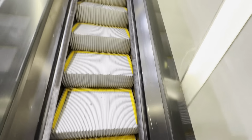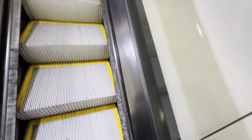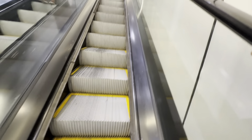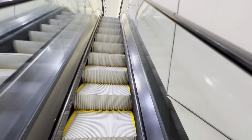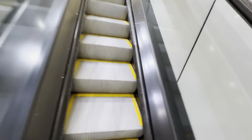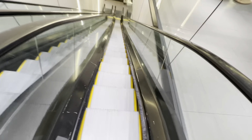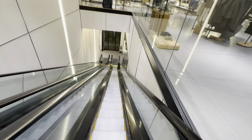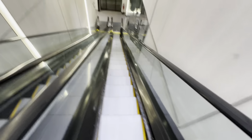Anyway, here are the escalators at Zara at Disney Springs at Disney World in Orlando, Florida. These are Schindler and these are single file. So we're going to go up to the top floor. And here we are on the top floor. Back down, and these are, as you know, Schindler single file escalators.